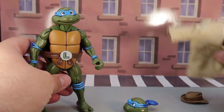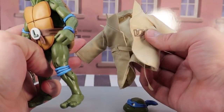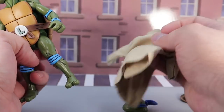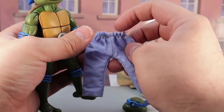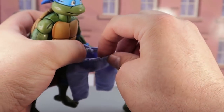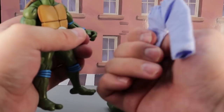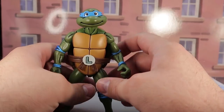And then again, here's his coat. And actually, I didn't notice the little flaps on the top, so that is neat. Very authentic for a trench coat. And here are his pants. There's not really much to these. They're just little pants, and they have a little stretchy in there. You just got the stitches here on the bottom that hold them together. So nothing too great about the pants.